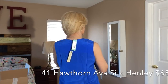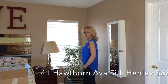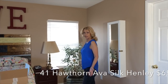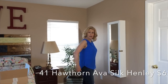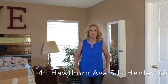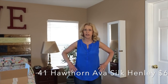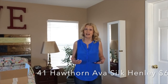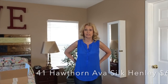This is what the back looks like. Let me stand back. I really like this. Okay, it's a little bit longer than the last one that I tried on, but the last one was plenty long too. So I like the length on both of these. I think this is another really versatile top. It can be worn as a shell, under a blazer, with a cardigan, under jackets, well into the winter. So I think this is a color that can be worn year-round. Correct me if I'm wrong, but that's what I think about this.